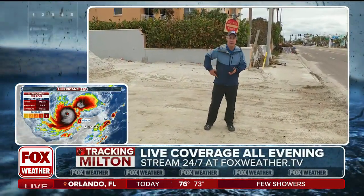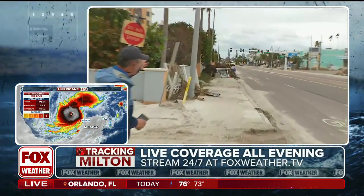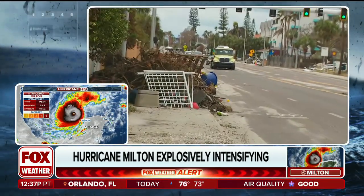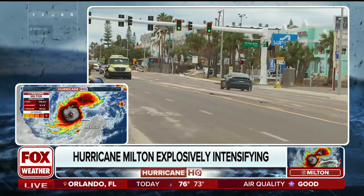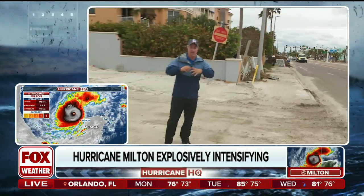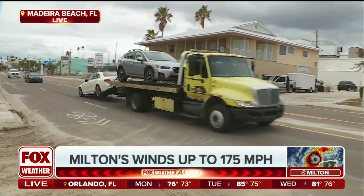Meanwhile, here in Madeira Beach, north of Clearwater, we still have debris lining the streets. We've had dump trucks coming up and down with police escorts all day long, trying to get rid of as much debris as they can. There are also piles next to various buildings. It's not all going to get picked up by Wednesday. That's a guarantee. There's so much out there. We've only had 10 days.